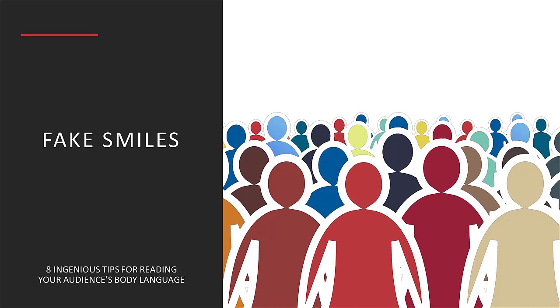Fake smiles. Some fake smiles are obvious to spot. Others, though, take some looking. If you're not sure whether a particular grin is real, check the eyes. You'll notice fine crinkling lines around the eyes when you've got a real smile. If the smile doesn't reach their eyes, they're faking it.